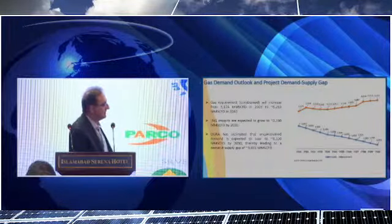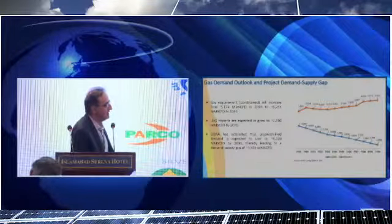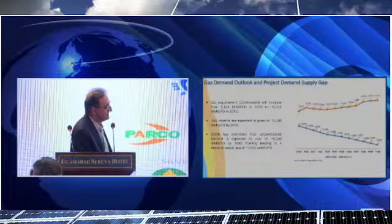So if we bring this gas price significantly up, it would not only help us, but it would also help a lot of the E&P companies that are sitting here, because I think that's the only way we'll be able to justify further drilling.